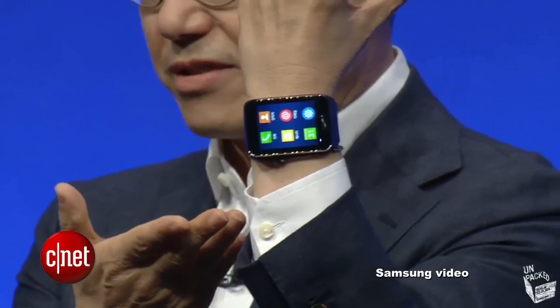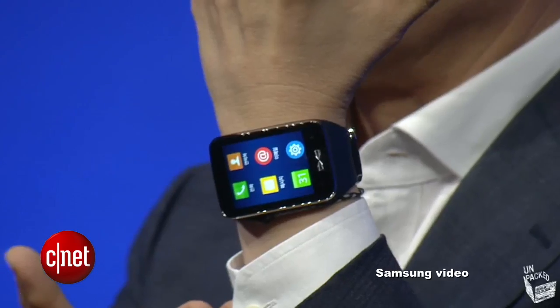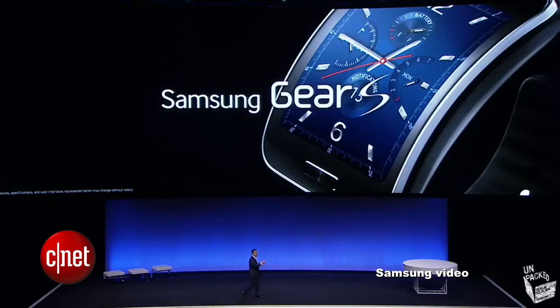This Gear S brings powerful smartphone experience to your wrist, not only providing a truly connected smart wearable experiences, but also it becomes perfect health mate to stay fit. Samsung Gear S is the start of a new lifestyle revolution.